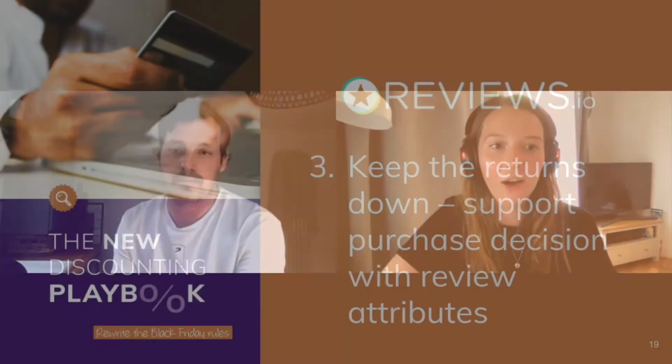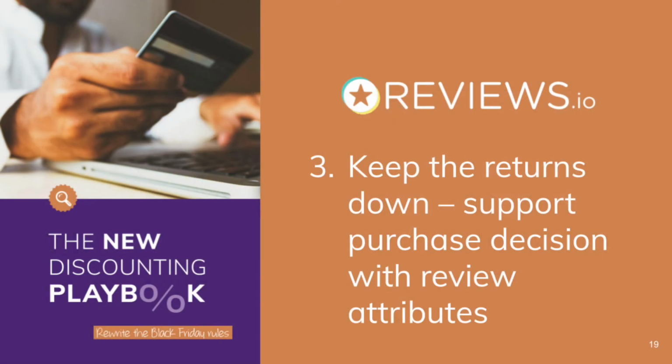Just moving on to your third strategy: keeping returns down and supporting purchase decisions with review attributes. Could you talk through that a little bit, please?